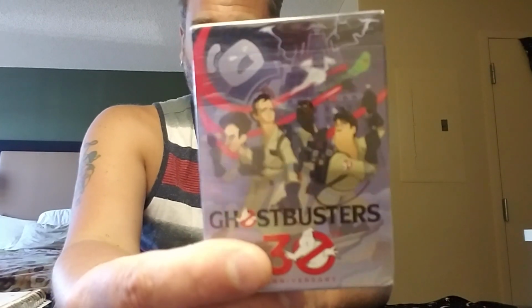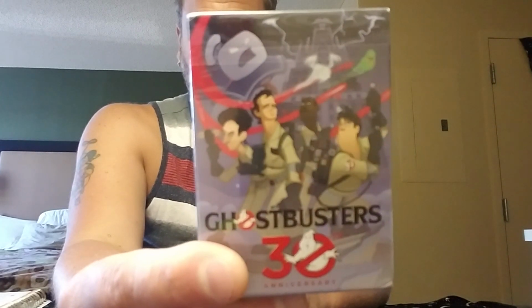Okay, and for this, I'm going to use this playing card deck that I've been wanting for a while. This is the Ghostbusters 30th edition. Now, why that matters: first of all, I love playing cards, and I use them constantly for readings. But this particular one is significant because the movie itself, when I was a kid, was a huge connector for me to the paranormal and the occult. And it was such a big deal for me when I was a kid.